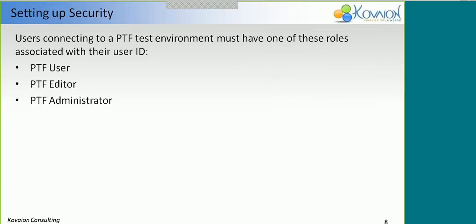Next, setting up the security. Users connecting to the PeopleSoft Test Framework environment must have one of these roles associated with their user ID. PTF user: if this role is assigned, the user can only create and run the test cases. PTF editor: if this role is assigned, then the user can edit the test scripts along with create and run options. PTF administrator: if this role is assigned, users can record, modify, and delete the test scripts, and they can also modify the execution options. At the time of the live demo, I'll explain the execution options, but only the administrator is able to change these settings.